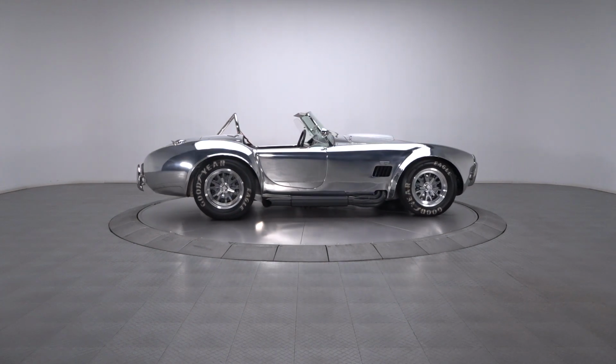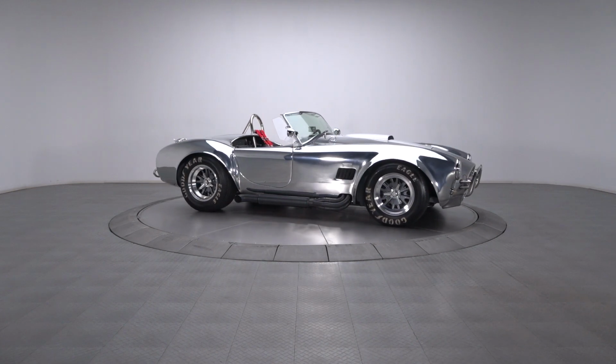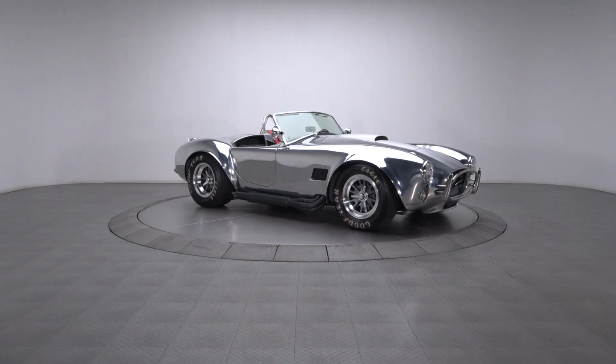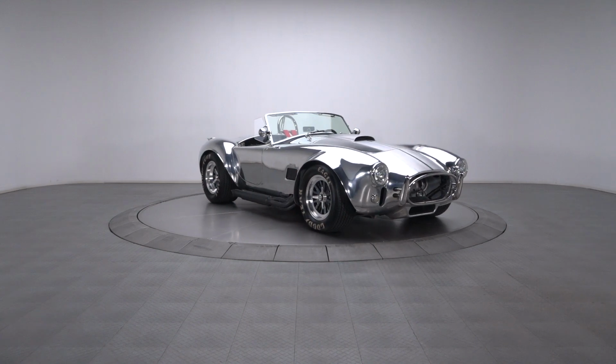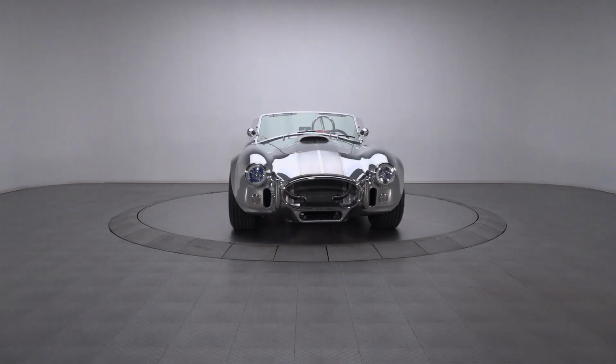Featuring professionally sorted performance, classic appeal, and incredible aesthetics, this polished roadster provides unmatched exclusivity. It's an adventuresome take on one of the most desirable sports cars ever produced.